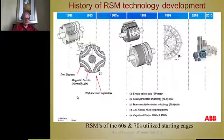And of course, you can make these with line start capability, but we're not interested in that here in this lecture. We're interested in inverter-driven versions of this to replace the permanent magnets. Now, you see this version has layers of steel and layers of some insulator. This one is all steel, but it's punched in such a way that you have air passages. You can see that better here. Here's a flux carrier, and there's a barrier, and it's all stamped out of the whole of the stator.